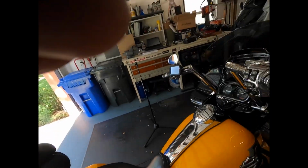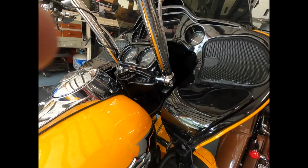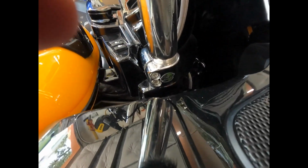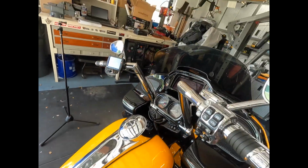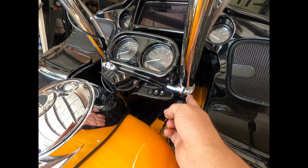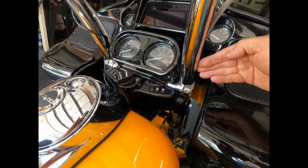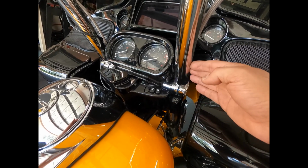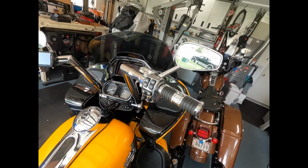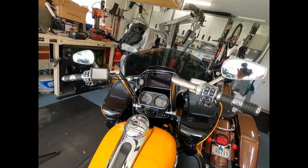Well, these bars. These are KST. I don't think I can get in on the logo very well in there, but that's KST. These are KST Pathfinder bars. These are adjustable. With these set screws, you can move these uppers wherever you want the pullback to be. I don't have a whole lot of pullback on them. I like less pullback. I like a straighter bar.